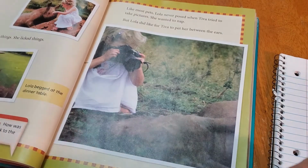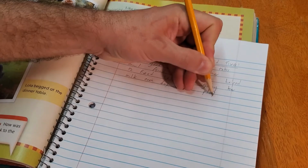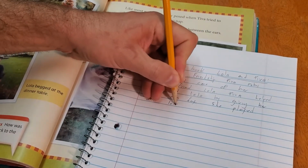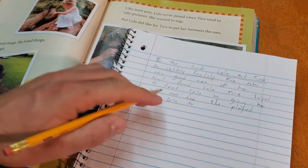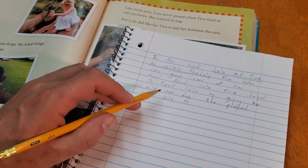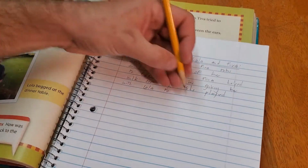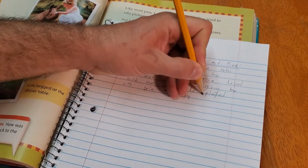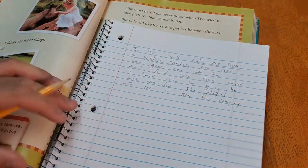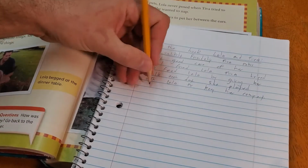She played with Lola. And you notice I had to add a capital L because every time we write the word Lola, it should start with a capital letter because it's the name of somebody. She played with Lola to keep her company. She took pictures of Lola.